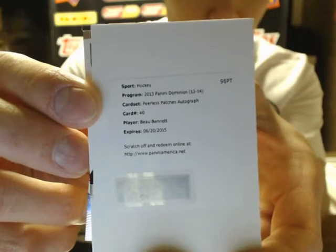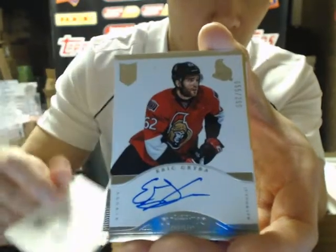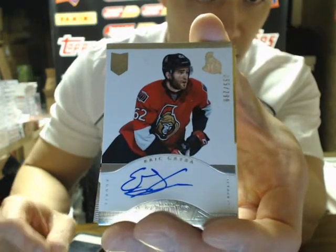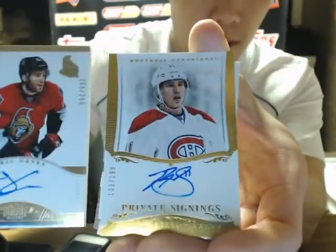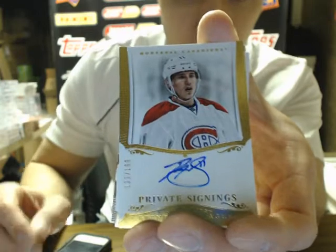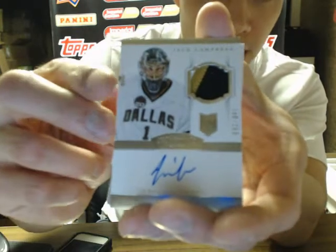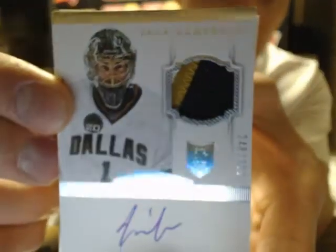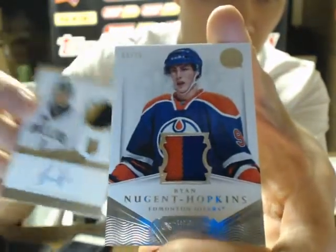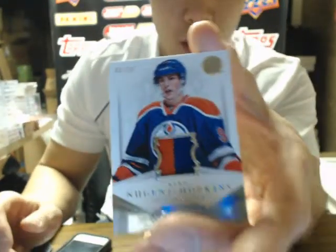card 40. So whoever's a Penguins fan, I can even message you the code if you like. Bo Bennett. We got Erik Gudbranson for the Ottawa Senators, $299. And we got private signings of Brennan Gallagher out of $199 for the Canadiens. We got Jack Campbell, 3-color auto rookie patch, $248, $299 for the Dallas Stars. And prime of Ryan Nugent-Hopkins, number 3 of 25 for the Oilers.